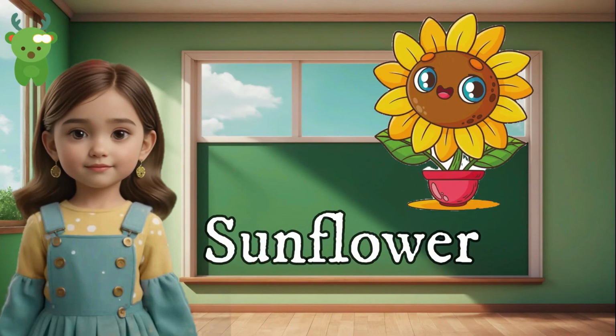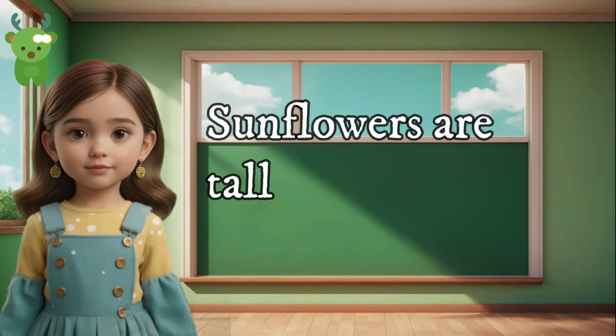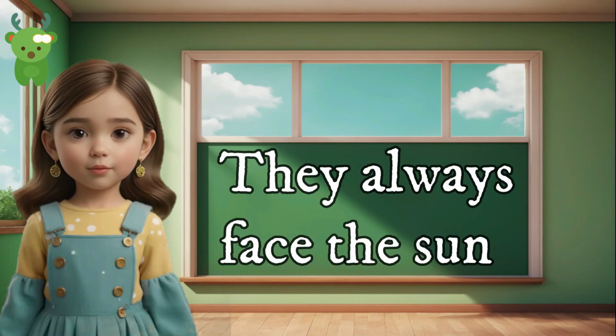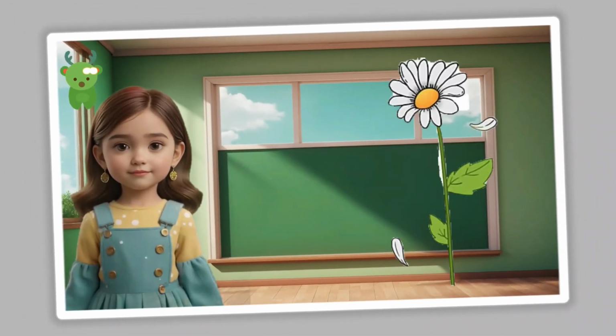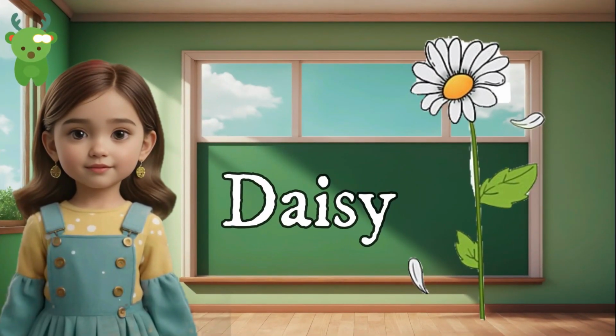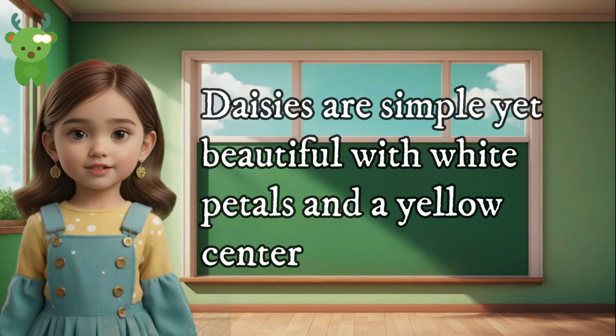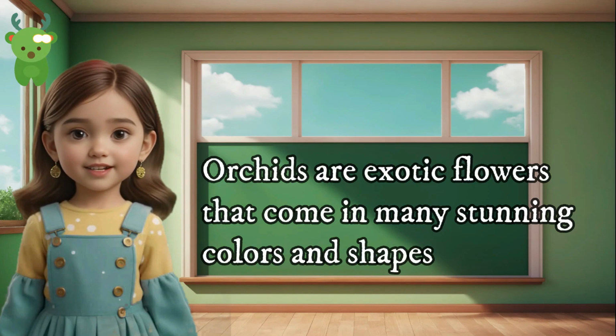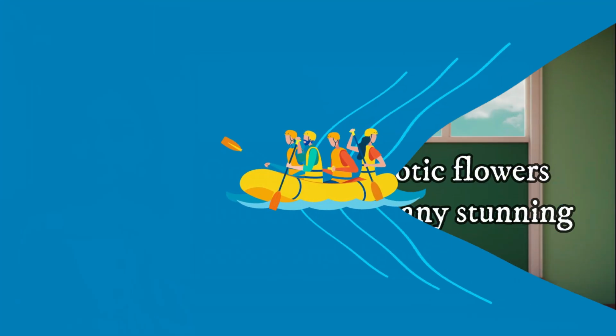Sunflower. Sunflowers are tall and have big, yellow petals. They always face the sun. Daisy. Daisies are simple yet beautiful with white petals and a yellow center. Orchid. Orchids are exotic flowers that come in many stunning colors and shapes.